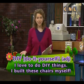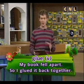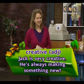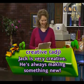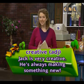I built these chairs myself. Glue. My book fell apart, so I glued it back together. Creative. Jack is very creative. He's always making something new.